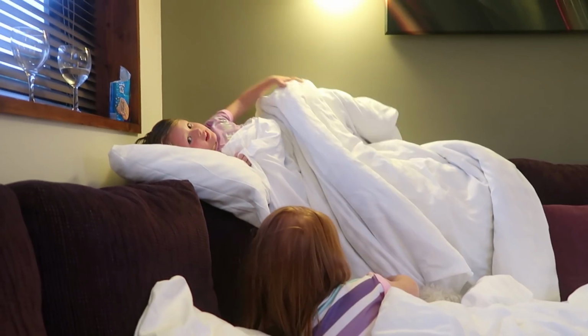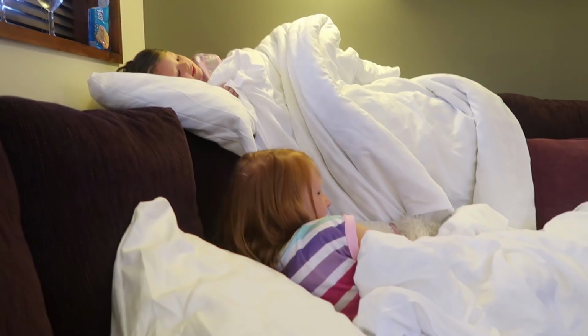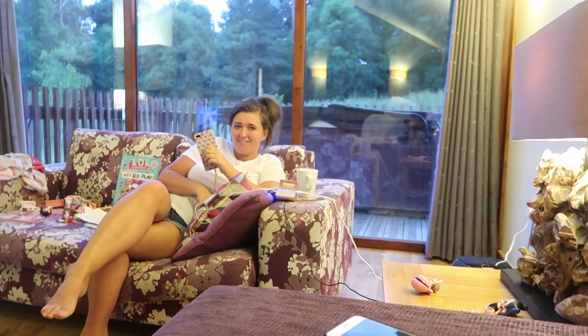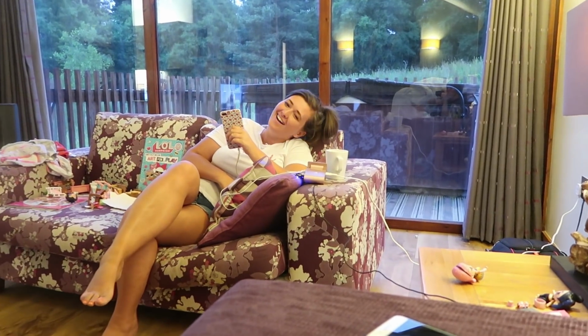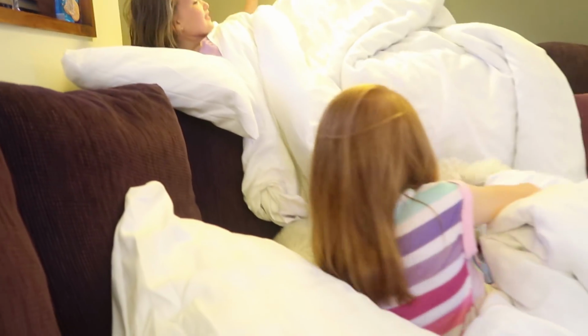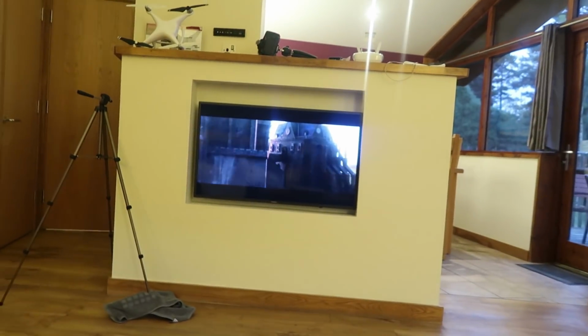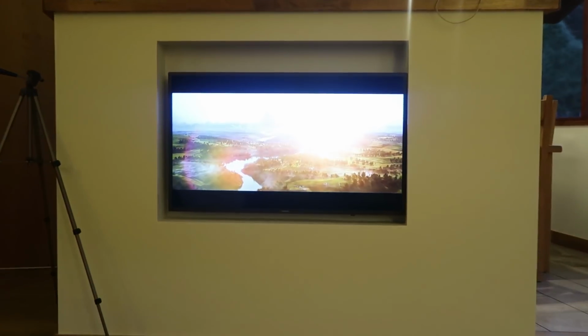All right, so we changed our minds last minute. We're actually gonna watch Maleficent, which I've never seen before. What's it called? Maleficent. Okay, we're going to watch Maleficent. Everyone's snuggling down with their duvets right now and biscuits. And it's about to start. I've never seen this film, so I'm really looking forward to it.